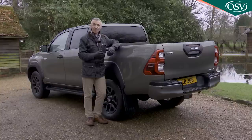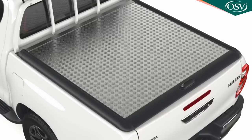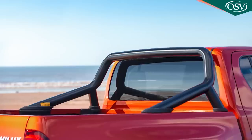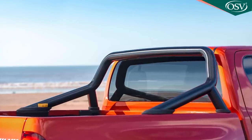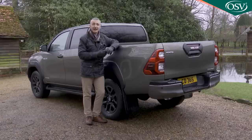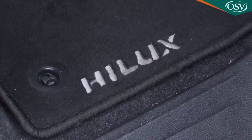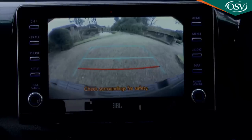A soft roll cover is offered, but you'll probably want a shutter-style one offered in either aluminium or black, with or without chrome or black sports bars, which can also be ordered separately. Other predictable extras include an alarm, which ought to be standard, floor mats in textile or rubber, a dash cam and a reversing camera.